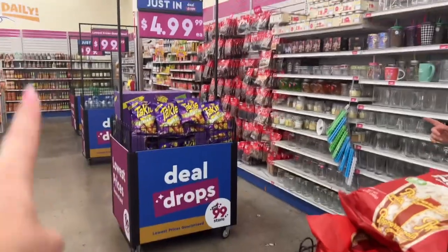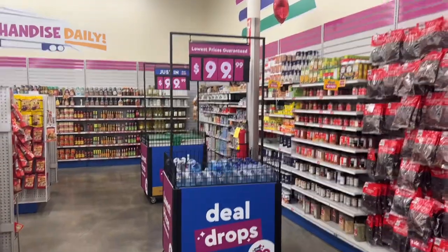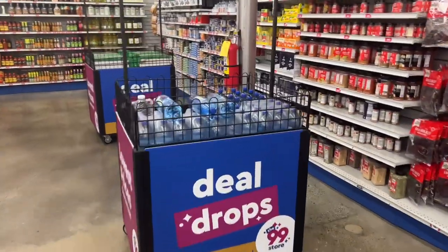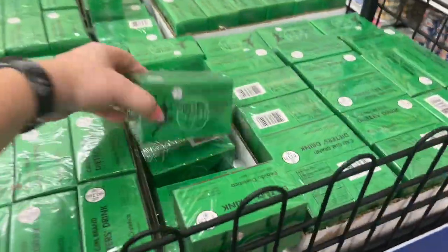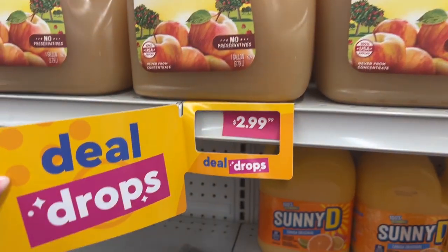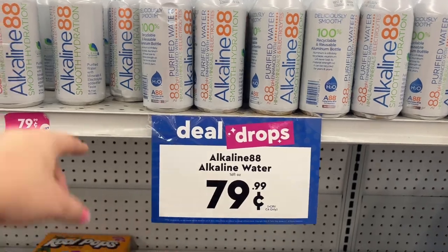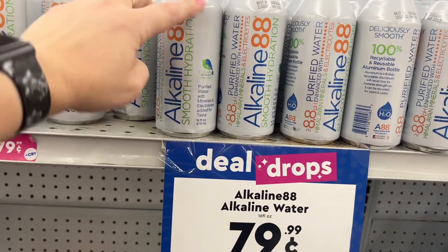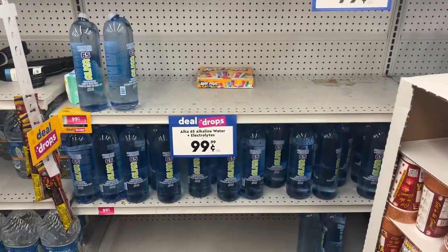$4.99. Look at these carts. These are amazing. At Walmart, and then this says lowest price deal drops, 99 cents for the alkaline water. What are these for 99 cents? Oh, these are the teas. Dieter's Dream Tea. Those are cool. Honeycrisp apple cider, $2.99, deal drop price. Alkaline 88 water, deal drop, 79 cents, guys.